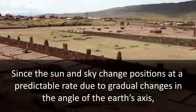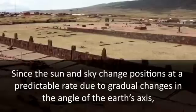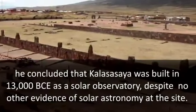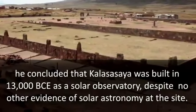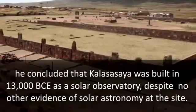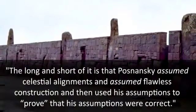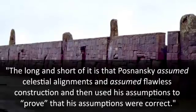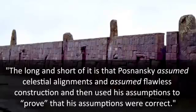Since the sun and sky change positions at a predictable rate due to the gradual changes in the angle of the Earth's axis, he concluded that the Kalasasaya Temple was built in 13,000 BCE as a solar observatory, despite no other evidence of solar astronomy at the site. The long and the short of it is that Poznanski assumed celestial alignments and assumed flawless construction, and then used his assumptions to prove that his assumptions were correct.